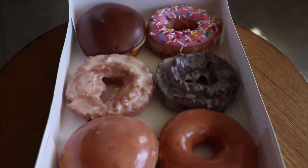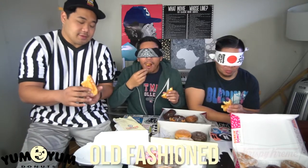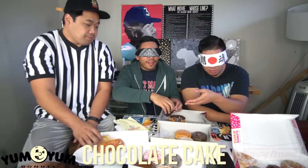So for the final round, we are doing a variety of flavors. Some vary a little bit, but it's gonna be some of the classics. We have an old fashioned donut, we have a Boston cream, we have a jelly filled, and then we have a chocolate cake donut. So this is gonna be the deciding factor for the final round. Five donuts, starting off with our number four seed. Oh, okay. I'm not gonna eat the whole thing, I'm gonna get full. What is this? It is old fashioned. Okay, here we go.